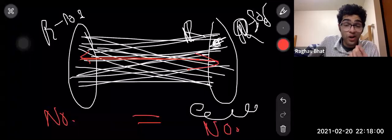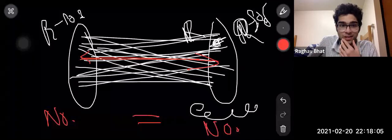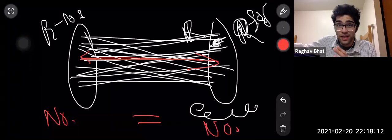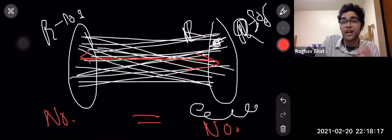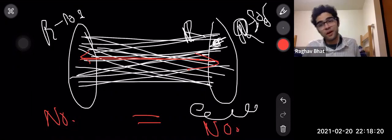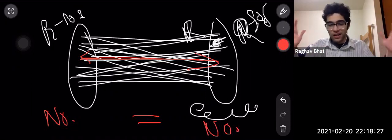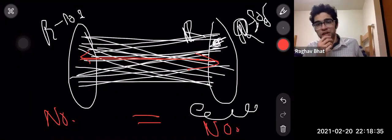Remember, you can also show that the number of rational numbers is the same as the number of natural numbers. It's unbelievable, but it's actually true. You can show that the number of fractions of integers, like rational numbers, is also equal to the natural number count, but it's lower than the real number count. So real numbers are more than rational numbers. Even if you add all the rational numbers, all the negative numbers and all the positive numbers, it will still be very, very small compared to the total real numbers.